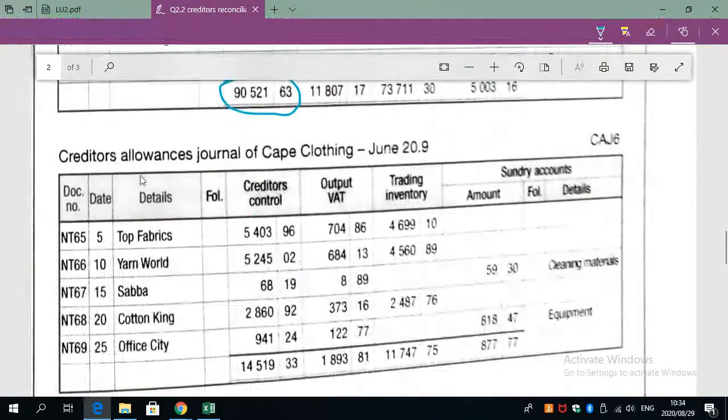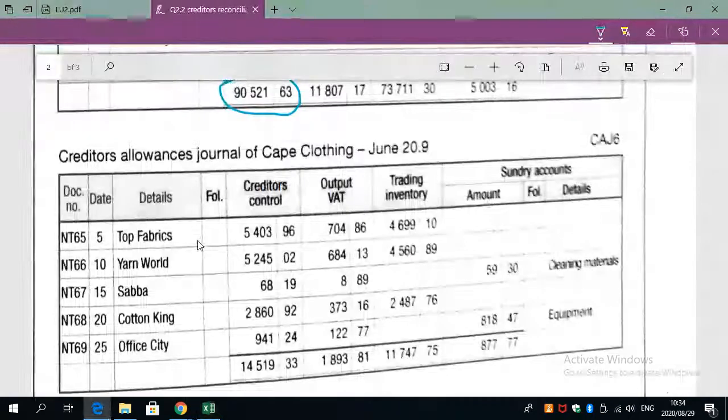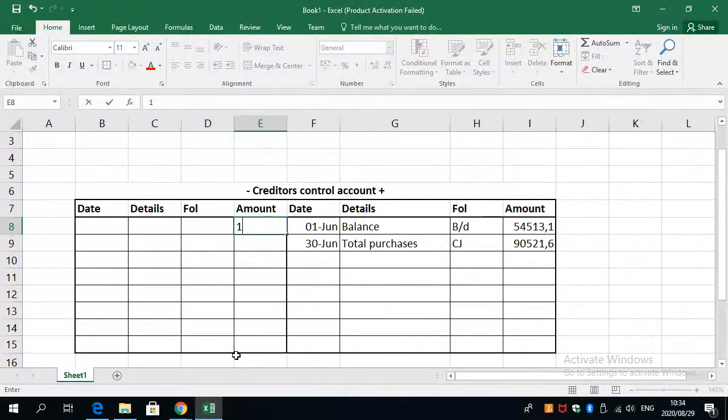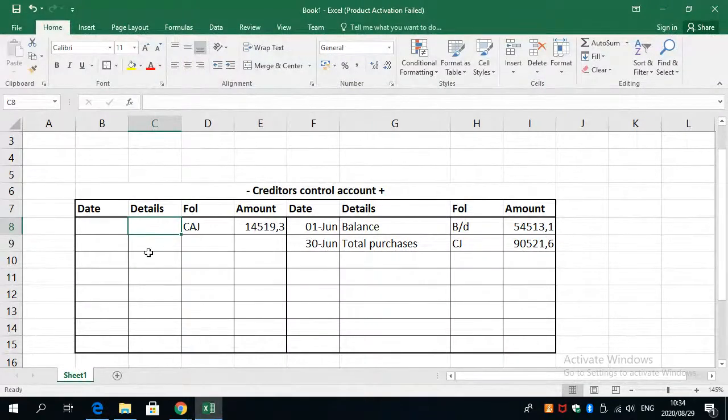Then these are the items that we are returning. Obviously, if we return items, we need to deduct them from what we are owing, so it's going to come on the other side. We are returning 14,519.33. The folio number is going to be creditors allowance journal. On the detail, we write purchase returns.